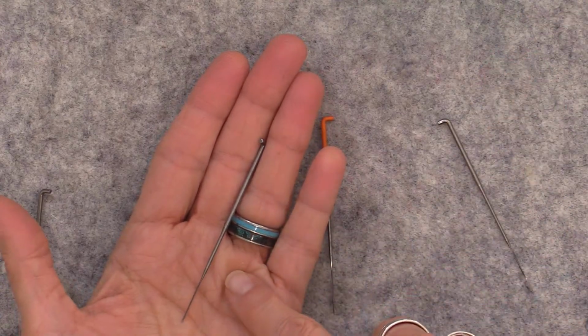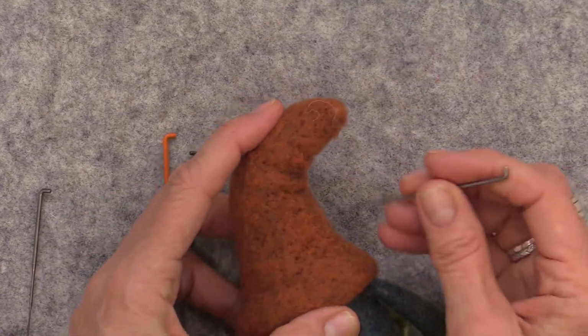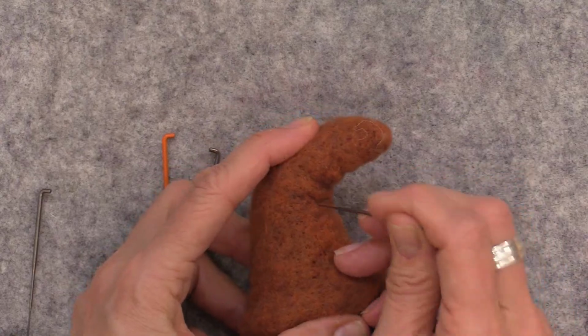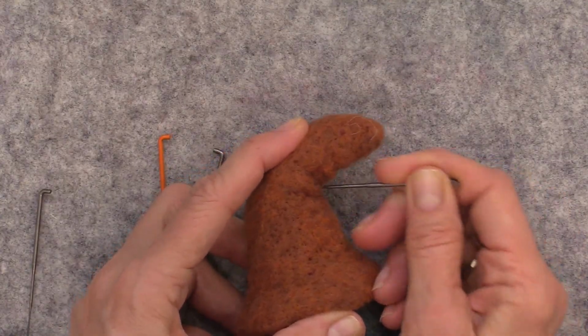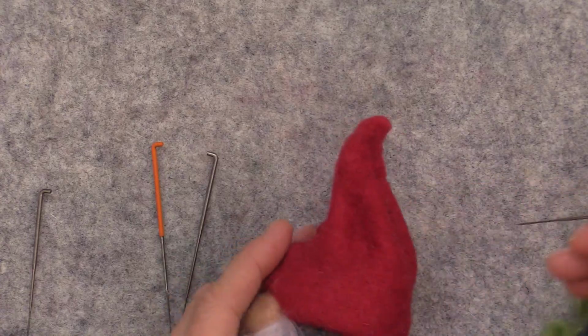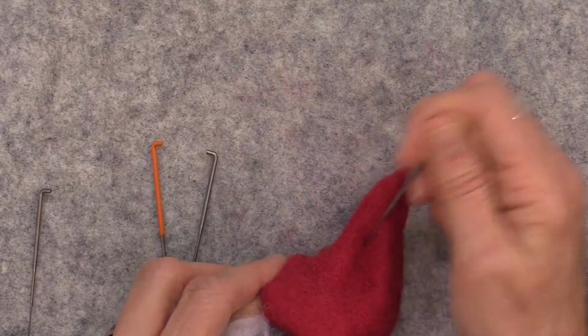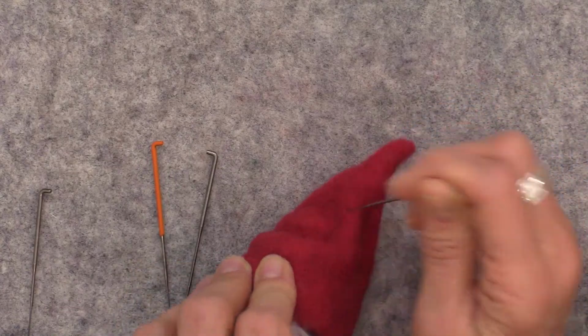A 38 star is a great workhorse needle, and I use it for all of my undershaping, maybe even shaping something like this hat, where we want to get these nice crooks and these nice shapes. You might remember our ice cream cone hat, which we've made together in the past. So for getting these great swoops and dips in here, you can use your workhorse needles like a 38 star or 38 spiral.